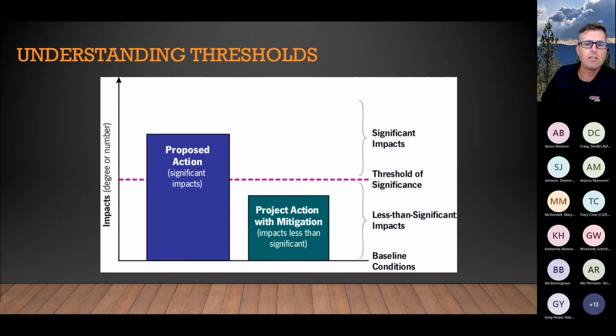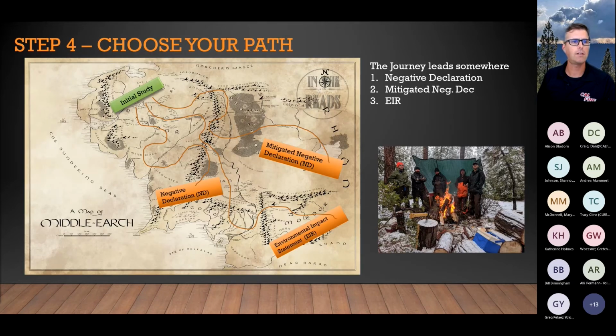But that proposed action, is it over that threshold or is it under that threshold? And how did it get under that threshold? Is it there just because that's where it is, or is it there because we had some applied mitigation measures put there? So that's all kind of the behind the scenes, working through this initial study and figuring out, okay, where are we going to go from there? And that will lead us right into step 4, where we choose our path.